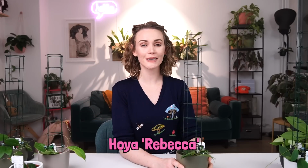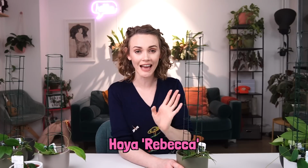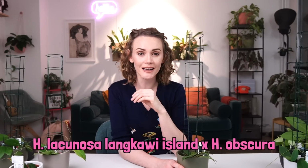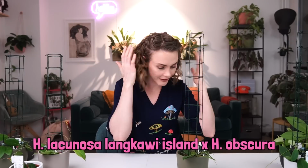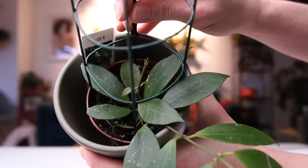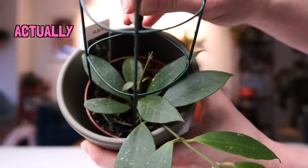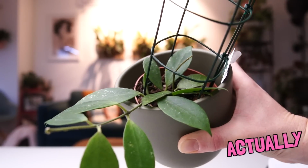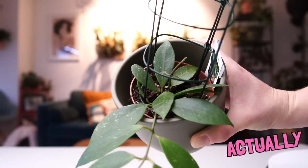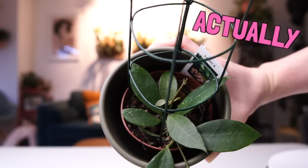Next we have Hoya Rebecca. I have wanted this Hoya for so very long. I really love it because it's again a cross between 2 of my favorite Hoyas. You have Hoya lacunosa Longobie Island and Hoya obscura, 2 really beautiful plants that create an ultimately maybe even more beautiful plant. And it was created in 2007 or 2008 by Anton Jones, and he actually didn't manually do the cross-pollination between those 2 plants. He actually witnessed the moth or the butterfly, whichever it was, that came and was pollinating the 2 Hoyas, and he said he actually was able to capture a picture of it in action.